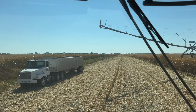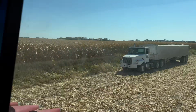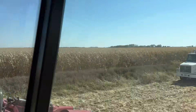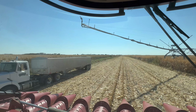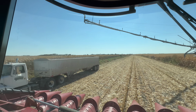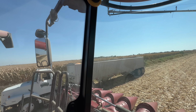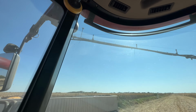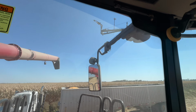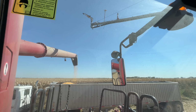Do you think I can weasel my way under the pivot to get my auger into that truck? We shall see. Oh yeah. Oh yeah. I think we can make this work. Oh. Perfect.